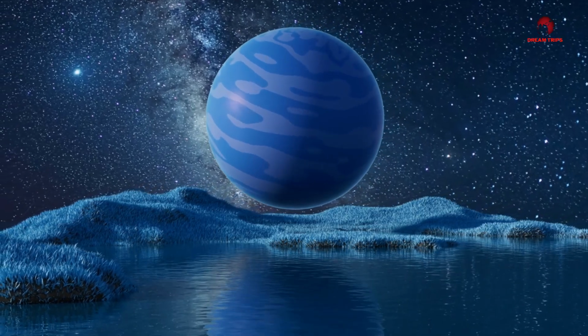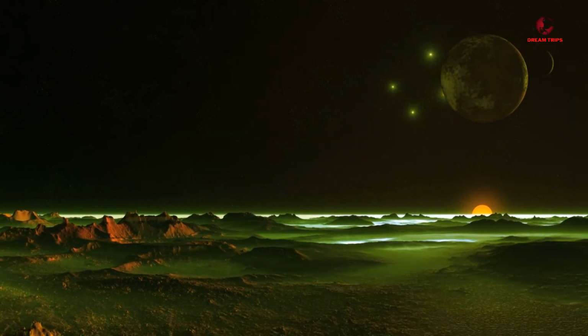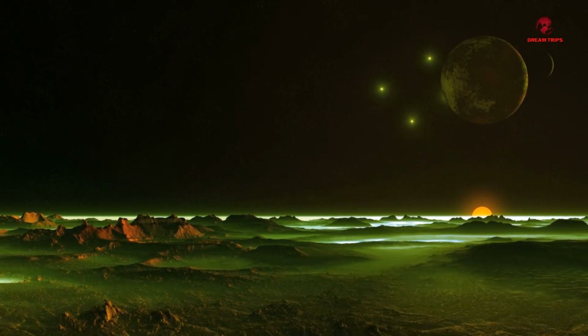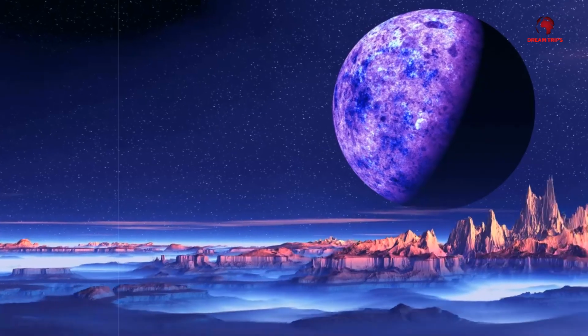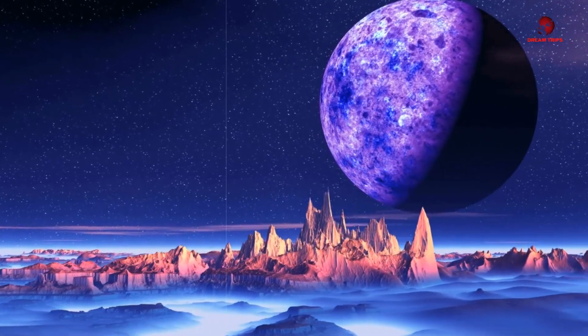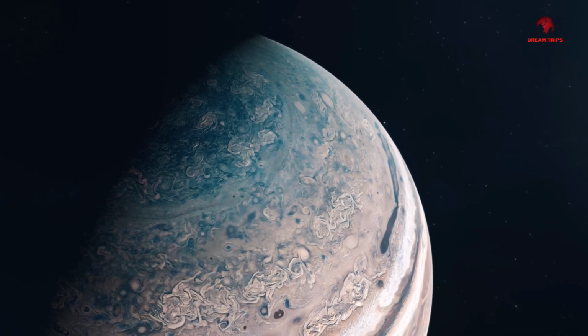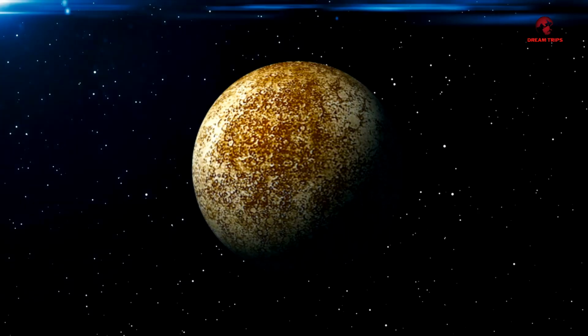The Europa Clipper mission is designed to explore Jupiter's moon, Europa, with the primary objective of assessing its potential to support life. The mission's goals are comprehensive, addressing key scientific questions about Europa's ice shell, subsurface ocean, and overall habitability. One of the central objectives is to characterize the ice shell and the subsurface ocean.